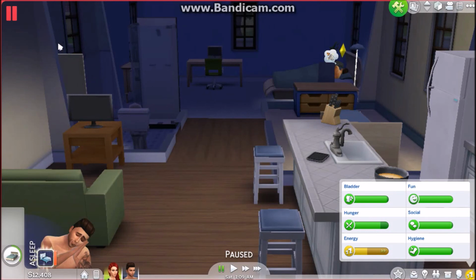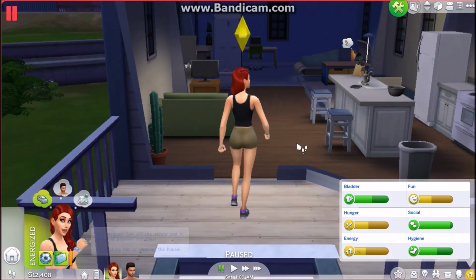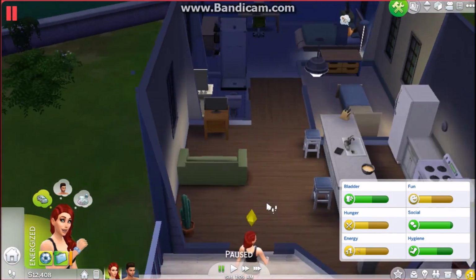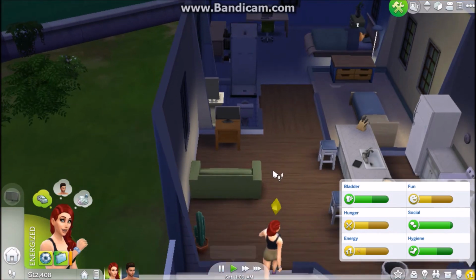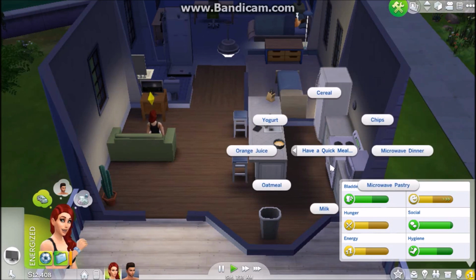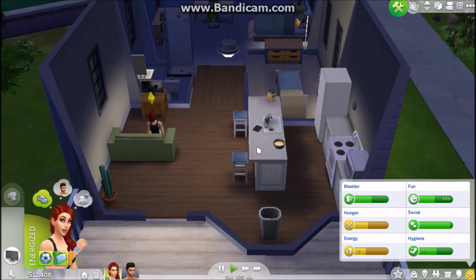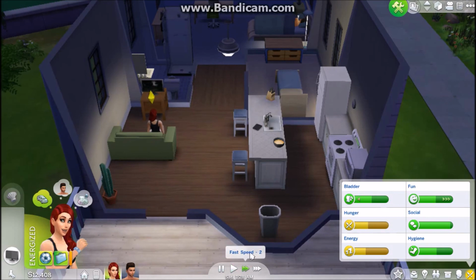Okay, let's just see what her new daily task is. Is she outside? Yep, she is. She needs to watch some TV, channel surf, then she's going to, where's the leftovers? Never mind then. Have a quick meal. She's going to have some microwave dinner, then she's going to browse the web a bit. No, play game.